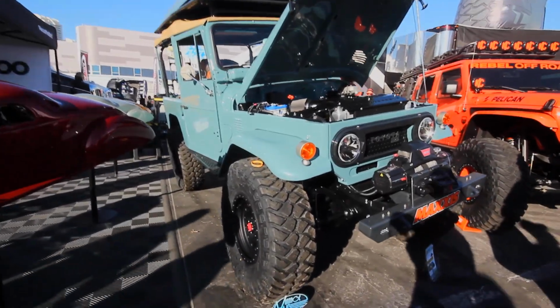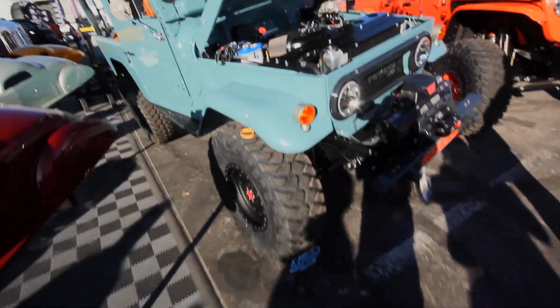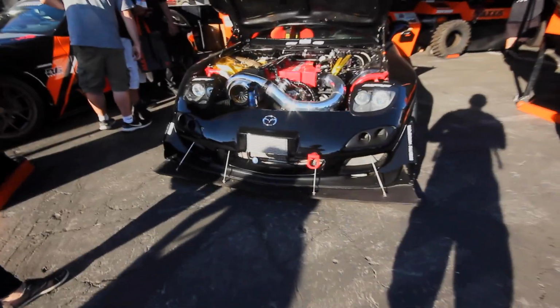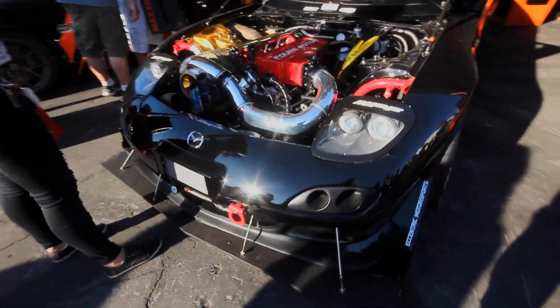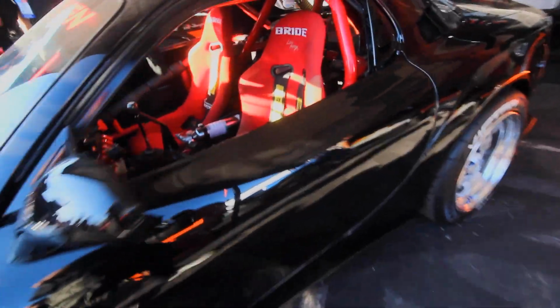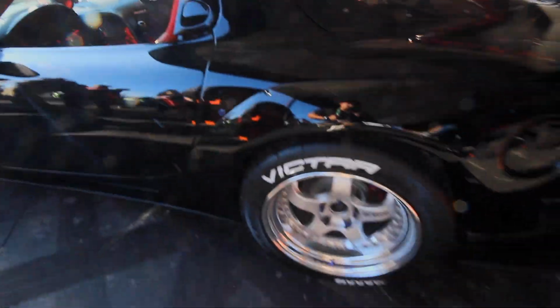Really badass Toyota FJ with the LS motor in it. One day I'll have something like this. This is that famous 4-rotor RX-7. It's all over the internet. This thing sounds ridiculous. Really cool setup.